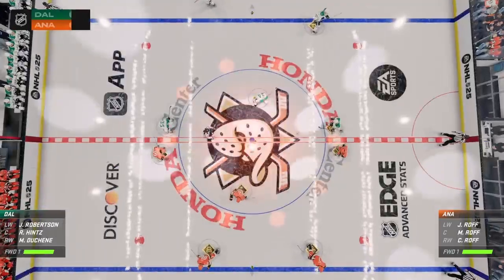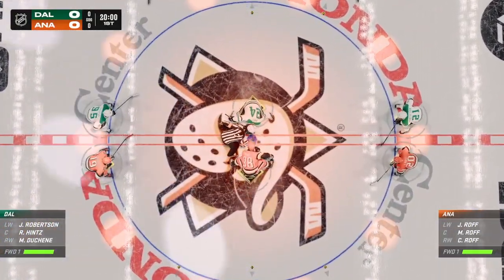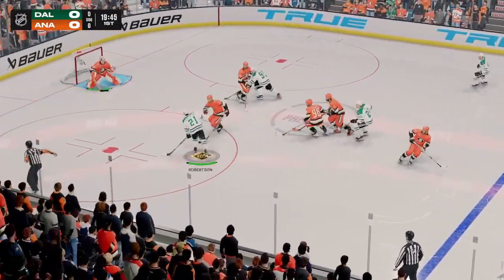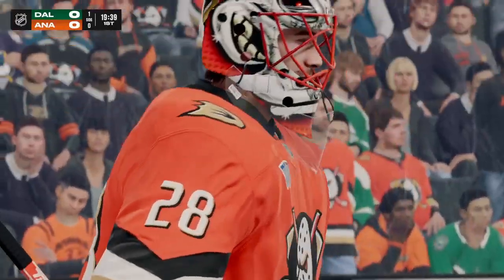Balls are gliding into center. You can feel the tension here in the building. The Stars start things off on the right note by winning the opening draw. Fires it on net. Oh, what a great glove save on the play.